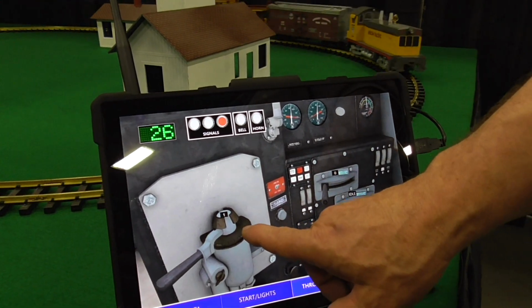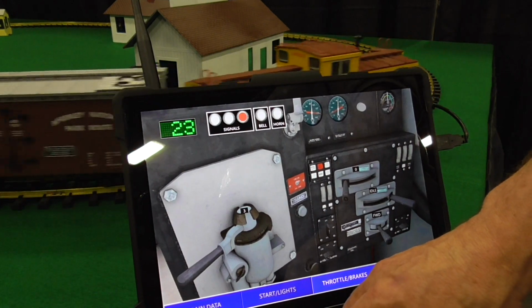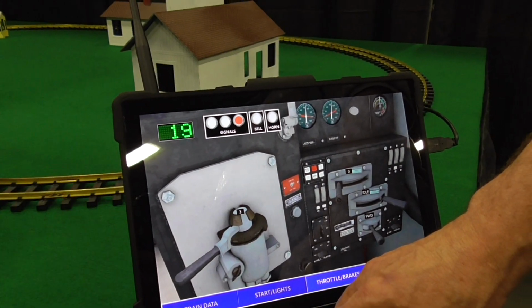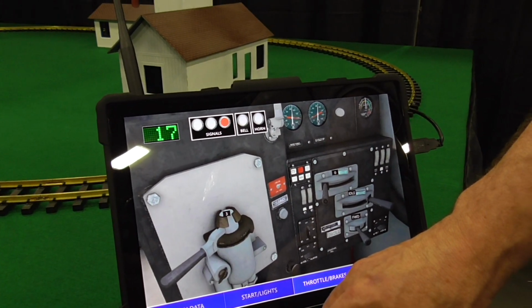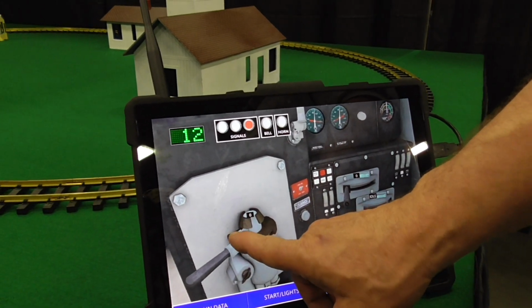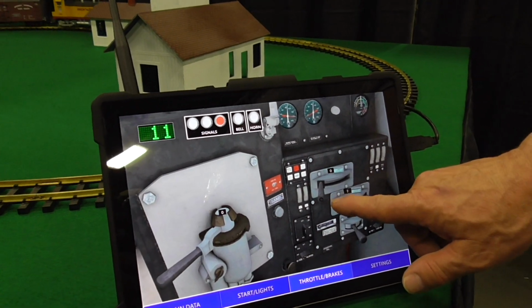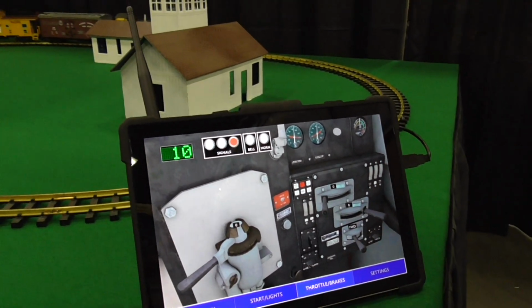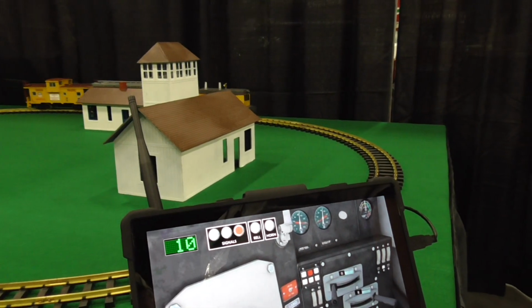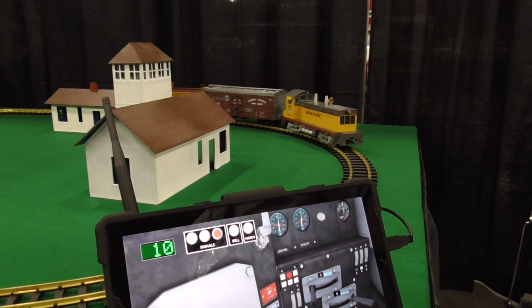So let's slow it down a little bit. We'll apply some brakes, watching the speed, and pull it down to about 10. Now it's slowing down pretty slow because it's got a big train behind it now. So let's pull it back to 0. Now as we go to position 8, you'll see that the train speeds up much slower because we're pulling a big heavy train with a fairly small engine, because an NW2's only got 1,000 horsepower.